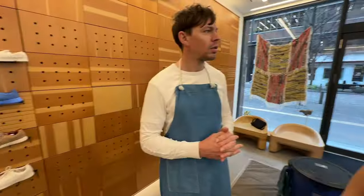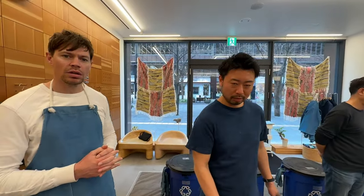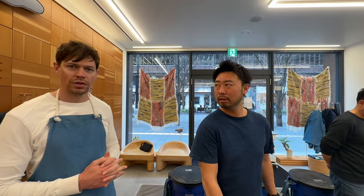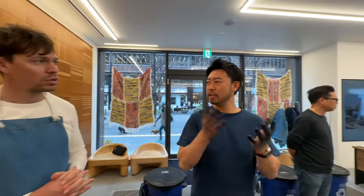I get to wear jeans now. Wow. You can dye leather and even wood carving. Oh, you could dye wood? You can dye wood. Yeah. Natural materials.